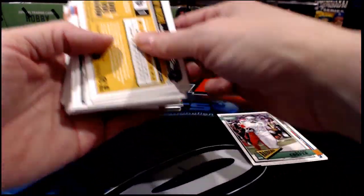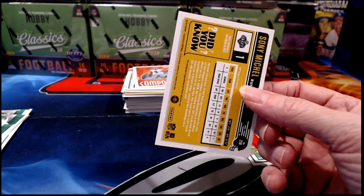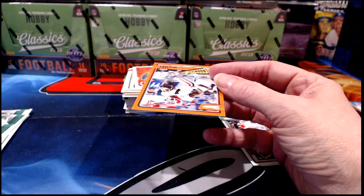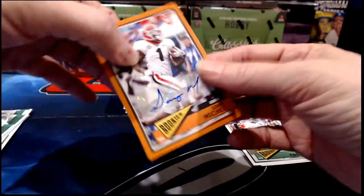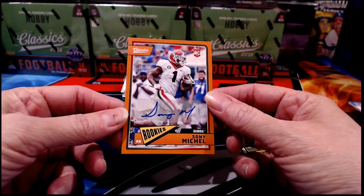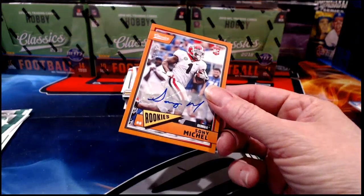And somebody was asking about the buyback, and somebody answered that. Saltill was asking about the buyback. Nicholas took care of that. Thank you. And then 4 cases, 4 Howie Long jerseys. You were right about that. Hey, there's Sony Michel to 25. That's a nice little hit for the Patriots with Sony Michel coming out.